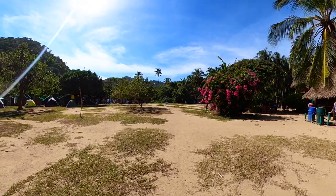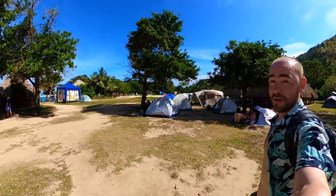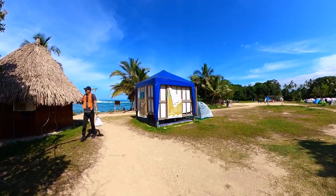Over there you've got washing, laundry. Oh yeah, this is like a kind of paradise. Wow. And look how close you are to the sea. You could literally throw a stone and you'd be on the beach.